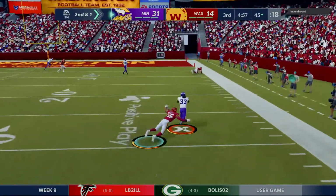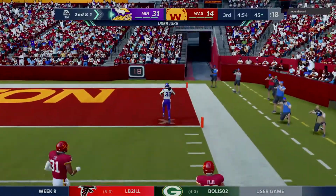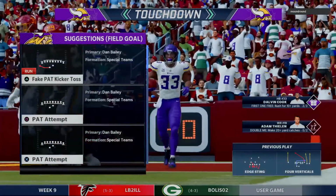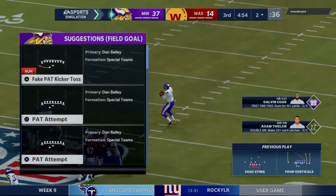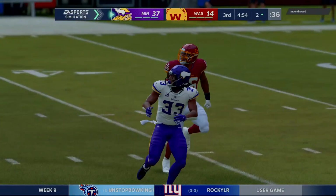And now a throw here secured by his running back out of the backfield. Let's get that and he'll get into the end zone. Touchdown, Minnesota. Dalvin Cook, his 11th touchdown of the year. And the Vikings are going to widen that advantage.